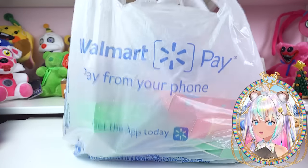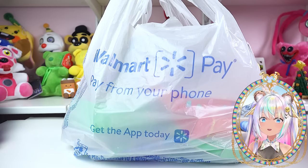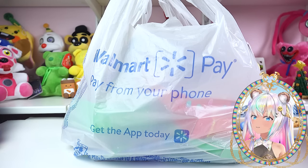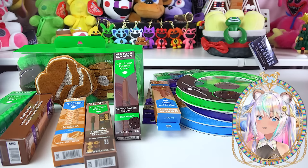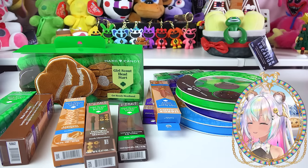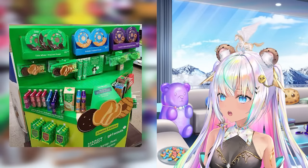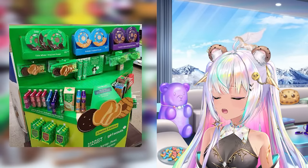So starting with Walmart, I've got a whole big giant bag just filled with the most amazing makeup. I couldn't even believe it when I saw this. Watch. I had been looking for the Girl Scouts collab and I finally found it. Yes, this is at Walmart. They had this big giant display. I was actually walking by, going to the Barbie section. I was like, oh, they have it.